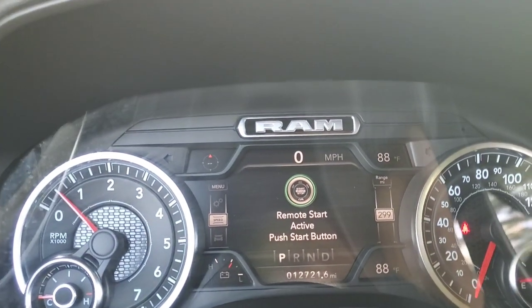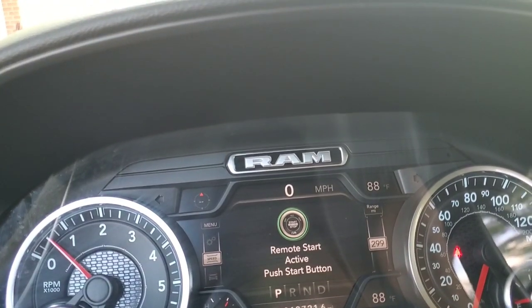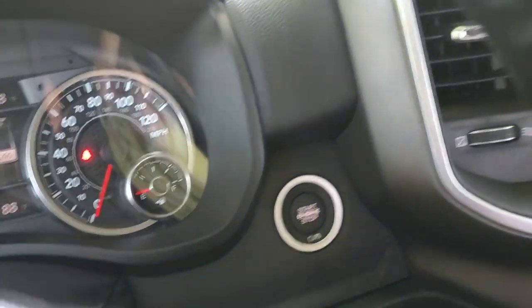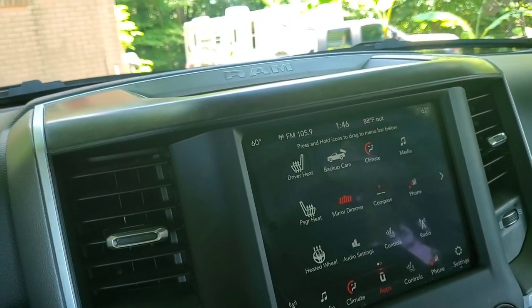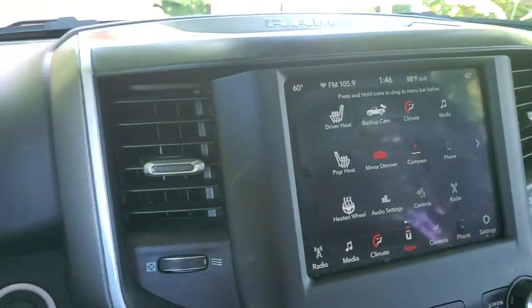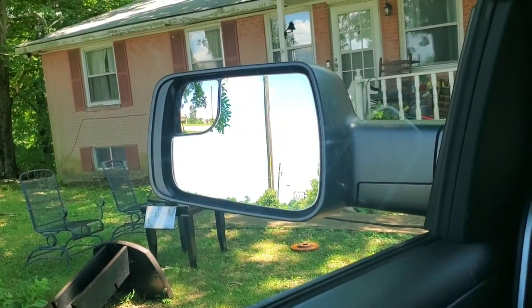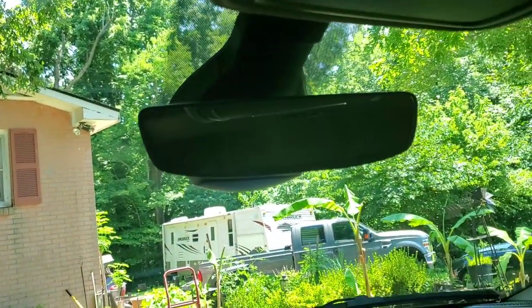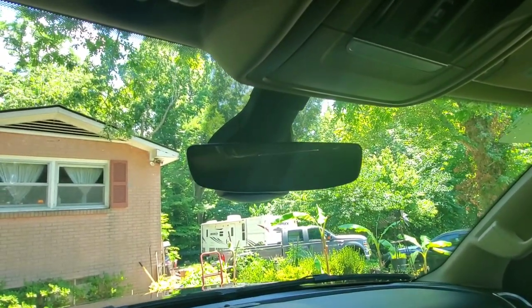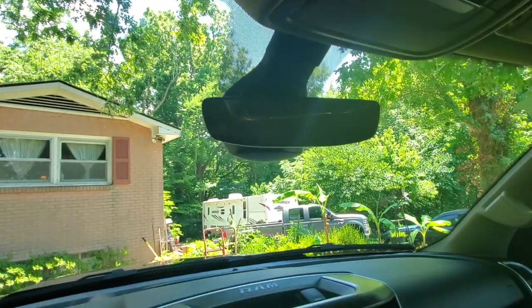The Ram 1500 Hemi 5.7. What I think about this car: push start, automatic, 2020. It's really nice. It has the heated side mirrors. I don't know how I feel about this rear view mirror. It's just sloped like the logo, like the grill itself. But I love the interior.